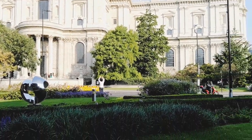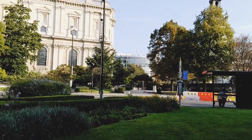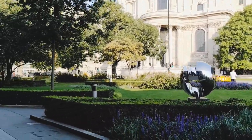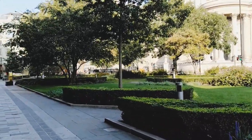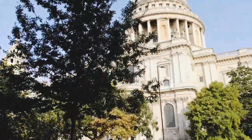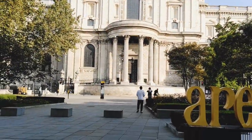You have a nice sitting area, kind of a park. The other side of the road also has a place to relax, and this whole area is like that. You can come and relax near St. Paul's Cathedral Church.